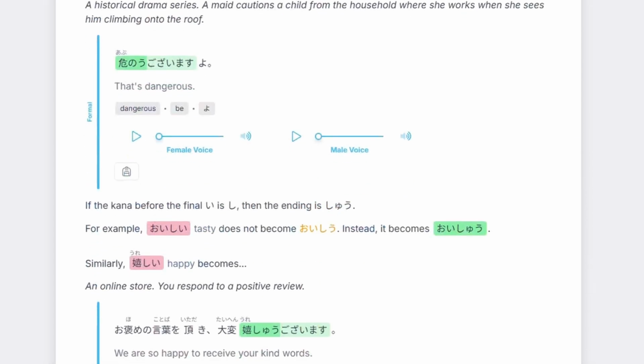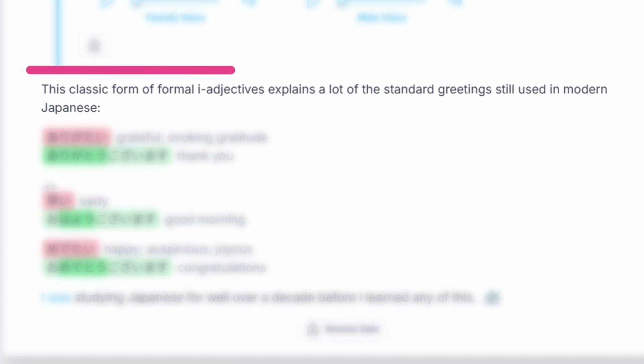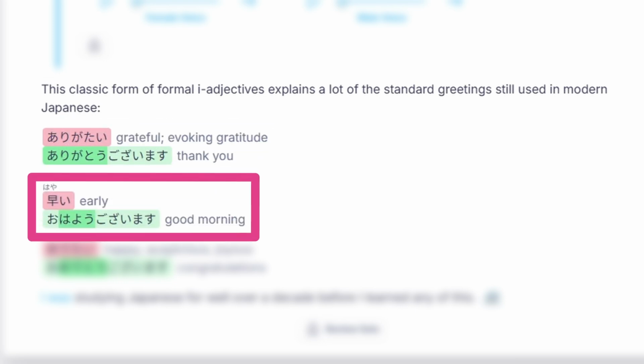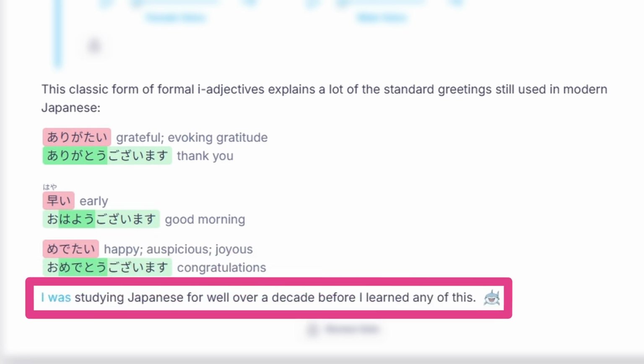Anyway, if we scroll down, we'll see at the end of this lesson I mentioned this classic form of formal e-adjectives explains a lot of the standard greetings still used in modern Japanese. Arigatai is grateful or evoking gratitude, and arigatou gozaimasu is thank you. Hayai is early, and ohayou gozaimasu is good morning. Medetai is happy, auspicious, or joyous. And omedetou gozaimasu is congratulations. I was studying Japanese for well over a decade before I learned any of this.